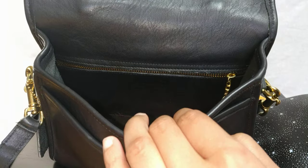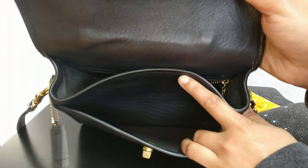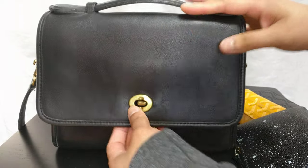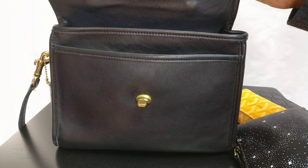It's like a suede interior with a back zip pocket. Now, I don't really tend to use this back zip pocket because I find it a little bit hard to open and close. If you leave it open, you can certainly fit some stuff back there, like I could fit hand sanitizer, but I just don't necessarily use it. And sometimes I put my phone in this front pocket here.